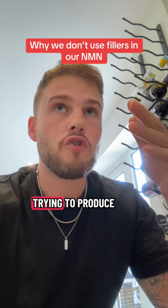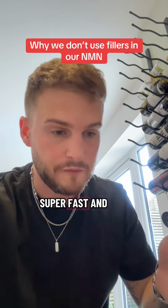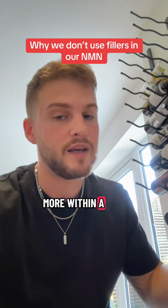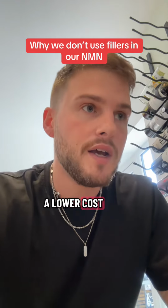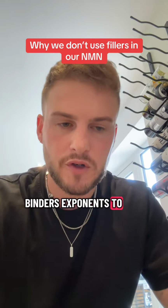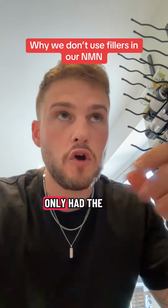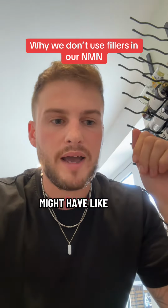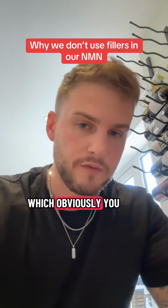So if you're trying to produce loads and loads of product, and the machines are super fast and they're built for extreme speed to essentially make more within a lesser time frame to cut costs, so you can get a lower cost, then yeah, you might need to add fillers, binders, excipients to get that process kind of locked in. If you only had the active ingredient, it might maybe clog up the machine, or it might have like too much powder going everywhere, and there'd be too much wastage, which obviously you don't want.